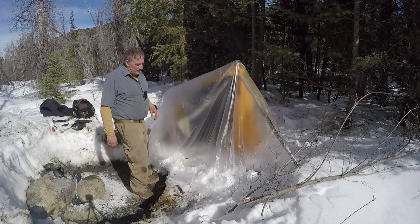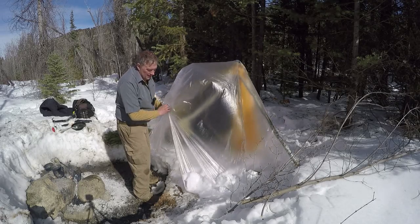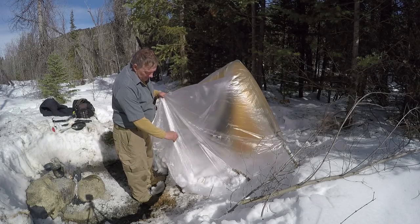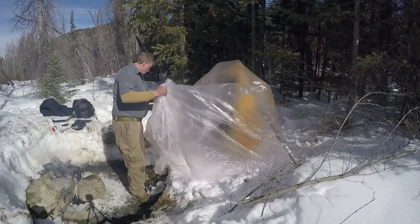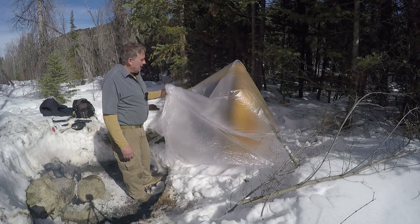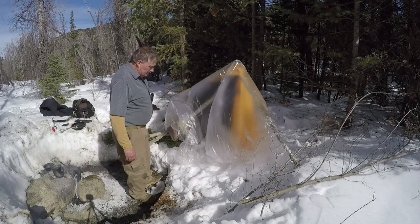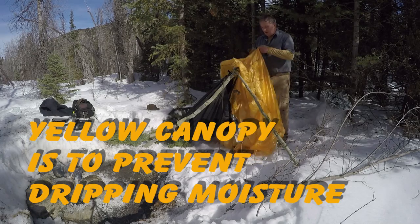All right, so now I'm going to deconstruct this, so you can see what this shelter consists of. And like I say, it's just a Yukon chair that we threw a shelter over, tarp and a plastic. And I just covered the edge with snow. You can use sticks or whatever you want. And this is just very light, very inexpensive painter's plastic, half mil. It's all disposable, so you can use it one time and throw it away. Doesn't matter. Dispose of the space blanket too. So here's our canopy.